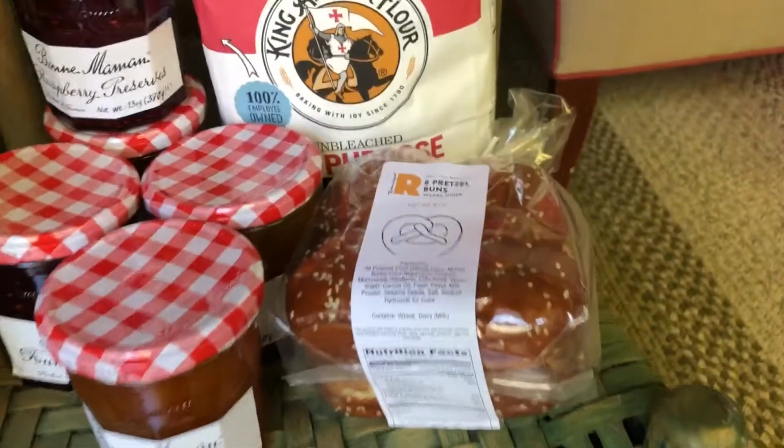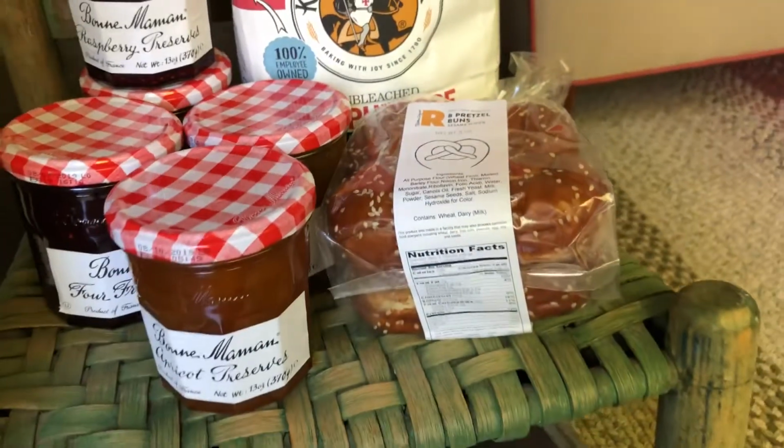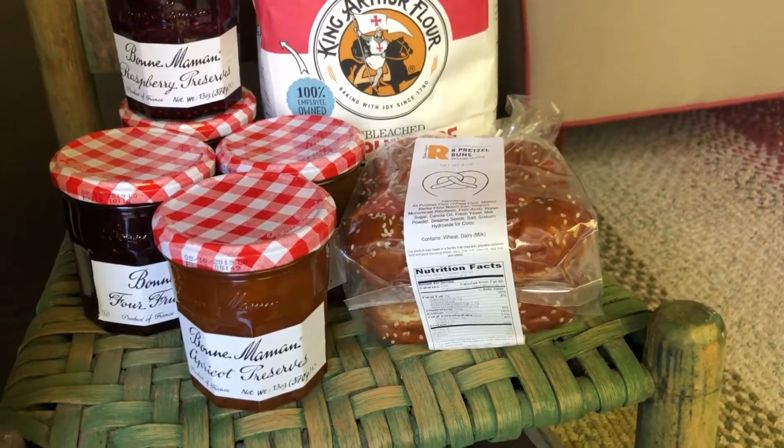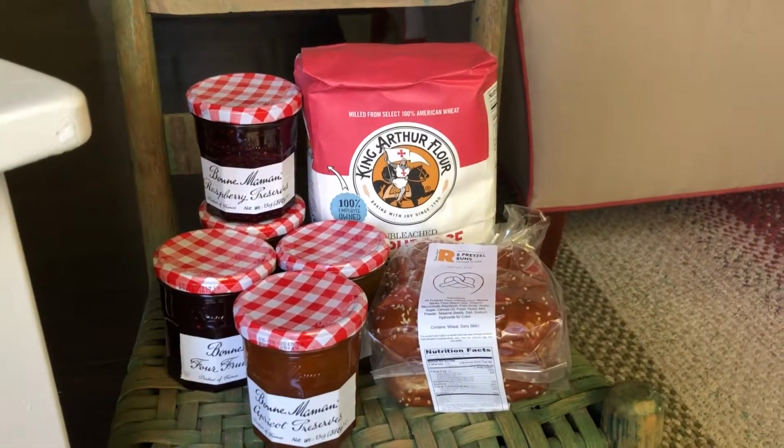And then while I was there, I couldn't help myself. I got these tiny pretzel buns, and those I'm gonna use as a treat in the lunchbox for some little organic beef burger sliders. That is all.